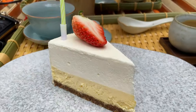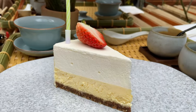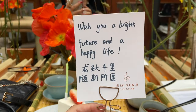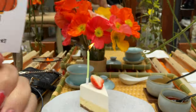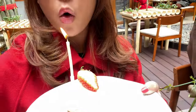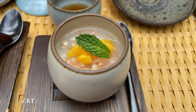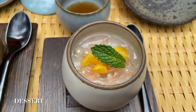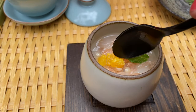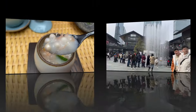I got into U of T. I found out yesterday, so they gave me a celebratory cake. These look like pearls.